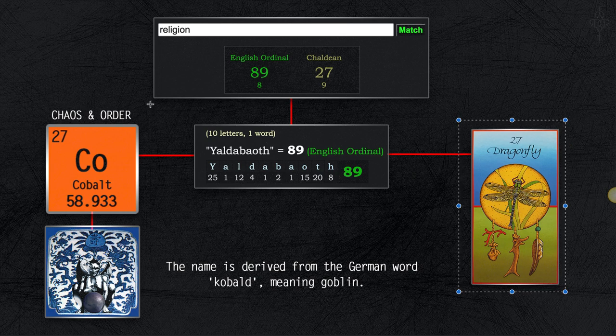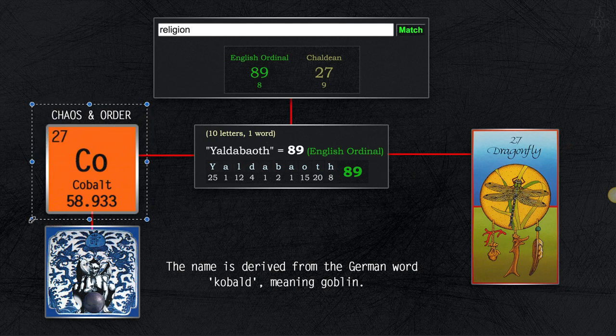And then keep in mind, the 27th element is cobalt. And I have chaos and order here because, see, cobalt's abbreviation. There's the chaos and order, cobalt. And of course, this is related to Lucifer because Lucifer ends up becoming the element nickel, which is sharing the 58 with cobalt. Nickel's 28, cobalt's 27. And numbers, they encroach upon one another.